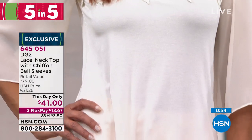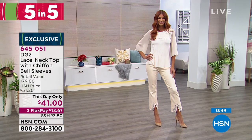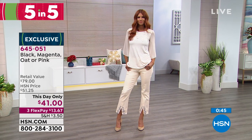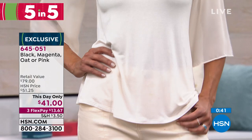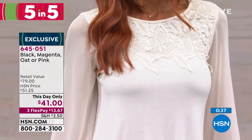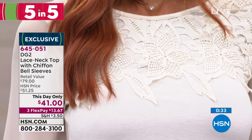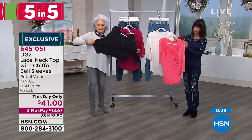Everything about these just says grab me. Definitely. $41 for our last five and five. This is the lace neck top. This is one of my favorites. Stunning chiffon sleeves. We did it for $51.25. Only today can you grab this for $41. Sonia's wearing it in the oat. We have black, we have pink, and we have magenta. Look at the stretch to this.